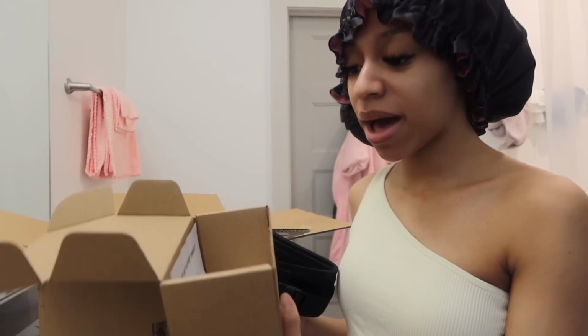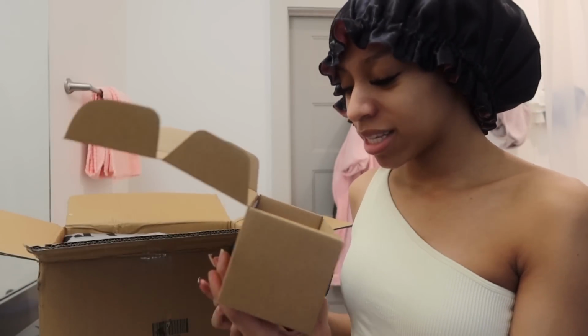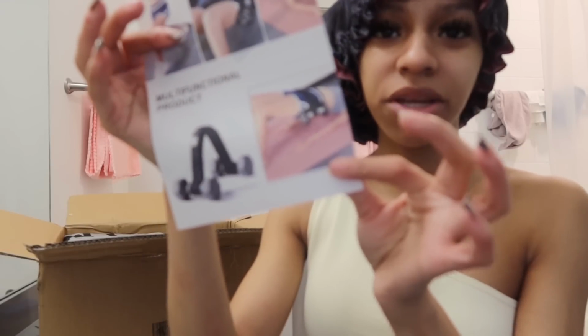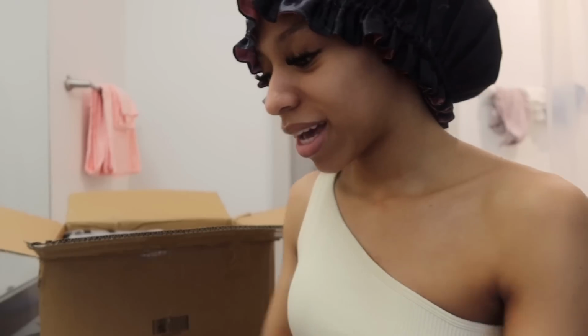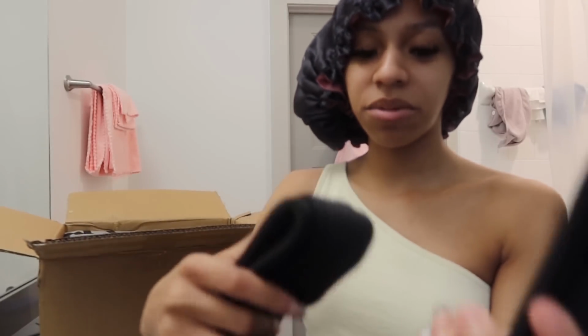Oh, okay, so this is my hip thrust workout piece. And you basically, let me show you. Just put the weights on the bottom and you go under it. And then you can do your hip thrust like that. So yeah, I got that. It's just this black thing. I'll use it when I go to the gym.